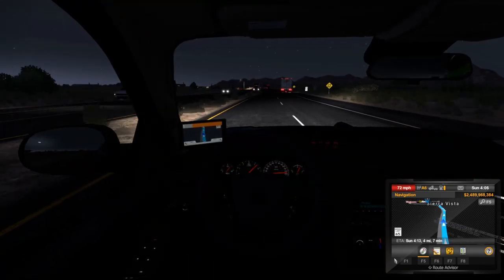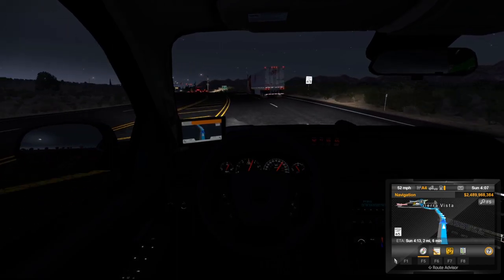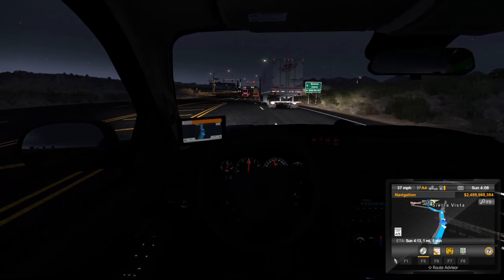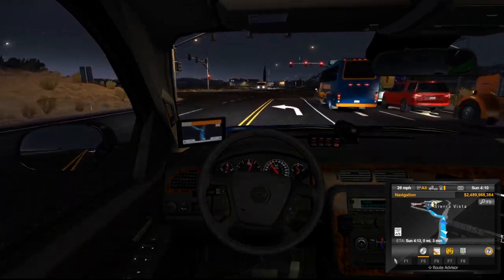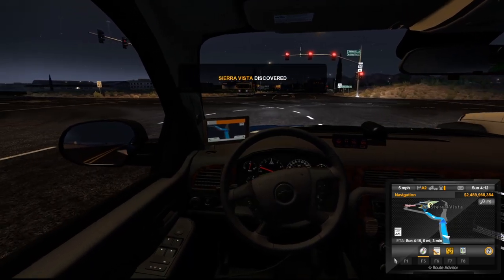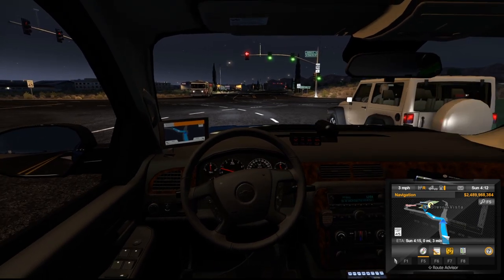Alright, so here we are coming into Sierra Vista and the city limits right here. I'm going to start slowing down here, only because we're coming up to a red light. Heartland Express right there. We're going to be exploring the city limits of Sierra Vista, so we're going to actually go this way, come to a stop, and then we're going to make a left. There we go, we discovered it. We achieved the Copper State.